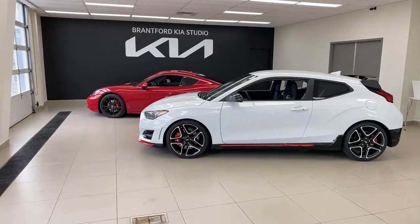Now again, not rear wheel drive, not kind of other stuff. In the overall feel, the noise, the ridiculous sounding exhaust note, the just overall silly fun, the Veloster N is closer than the Mazda Miata. Absolutely. Mazda Miata is still fun, but not the same.